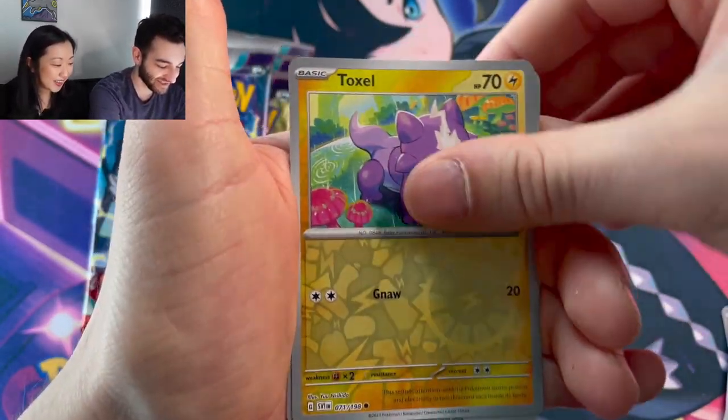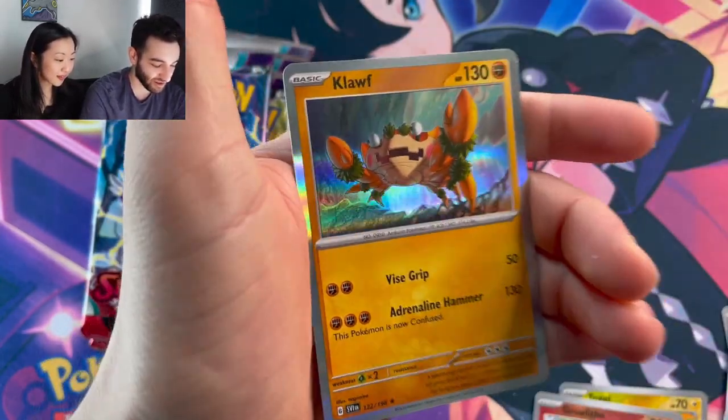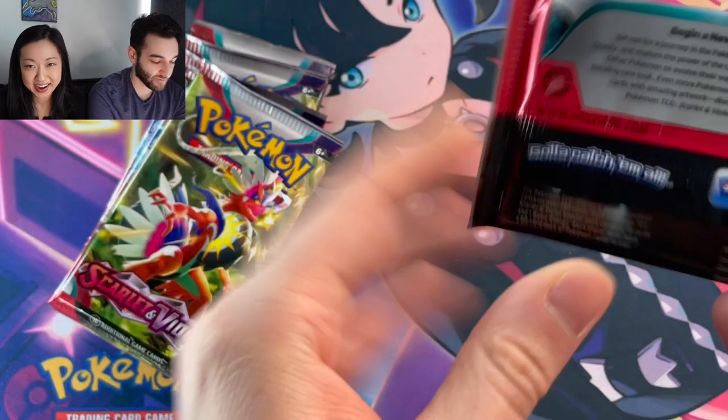Reverse Toxel. A reverse Growlithe. I love that art. It's actually amazing. And a holo cloth. Crab. My favorite Titan. We got crabs. Crabby crabs. I love crabs.